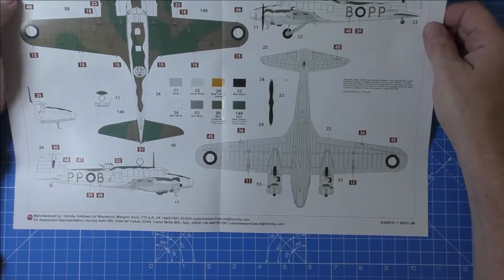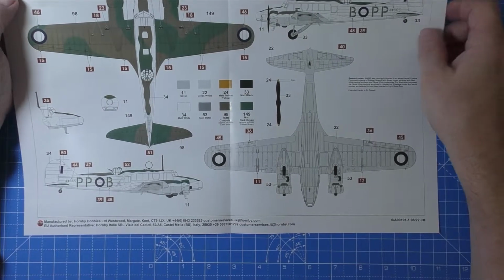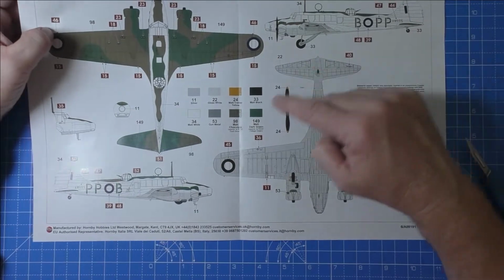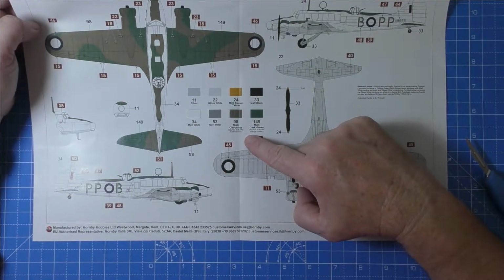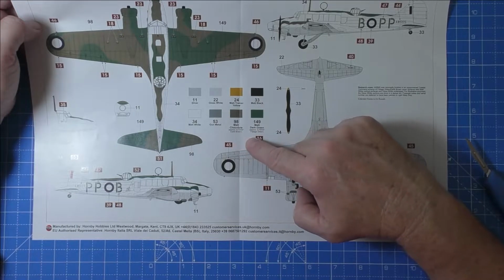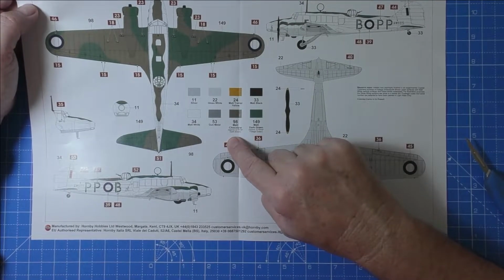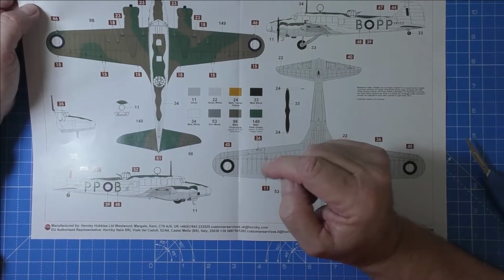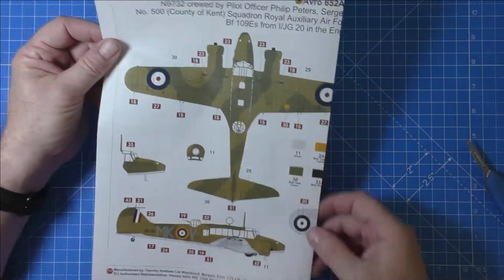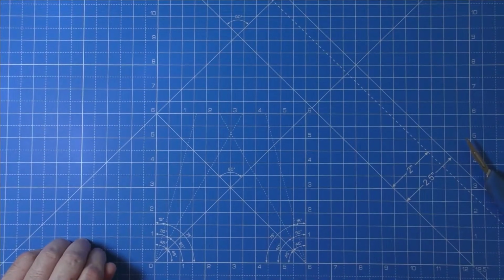Yeah, some interesting things. So there's obviously matte white uppers, silver underneath, or sorry, matte white sides, and then matte chocolate. Wow, that's quite interesting. Approximate to Royal Australian Air Force Earth Brown, which I think you can get now. I think you can get those colours from somewhere, Australian ones. But yeah, all in all, a really good kit. Well done, Airfix. Really, really well done.